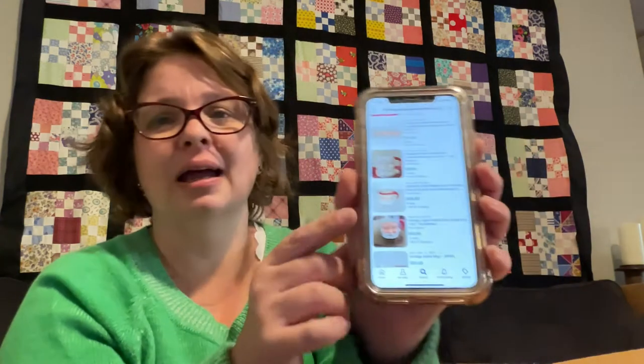Okay, so this one kind of looks like mine. And it sold for $15. All right, well, we'll put him out there and we'll see. Somebody may want him. Who knows? Okay, so those are all mugs.